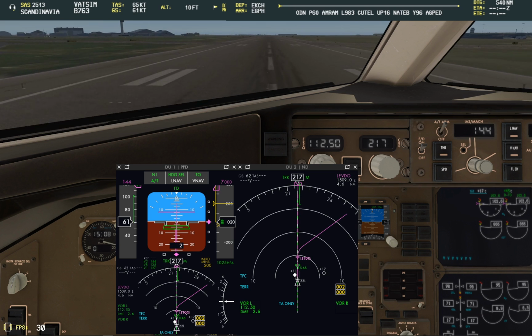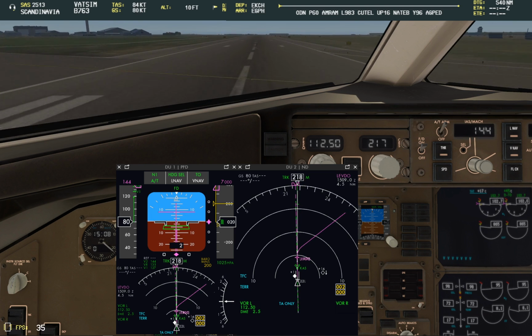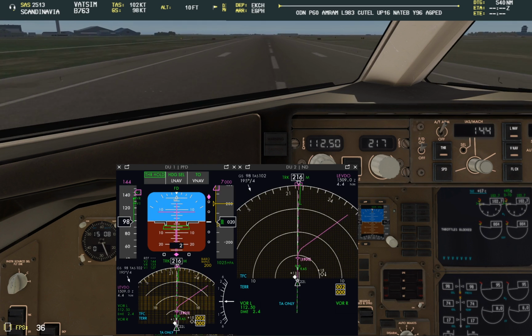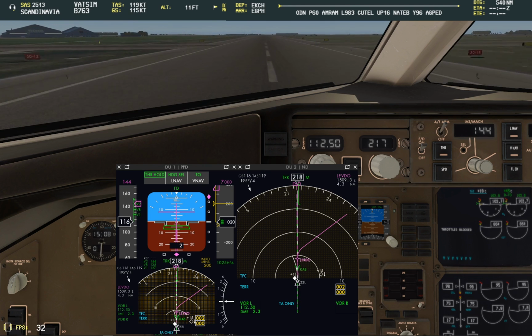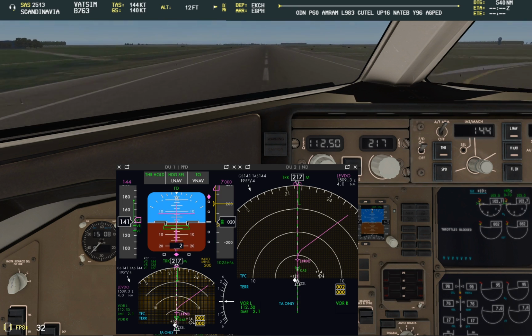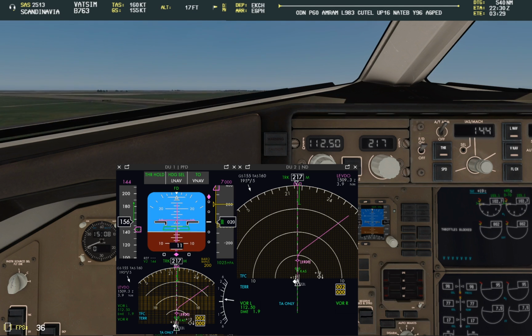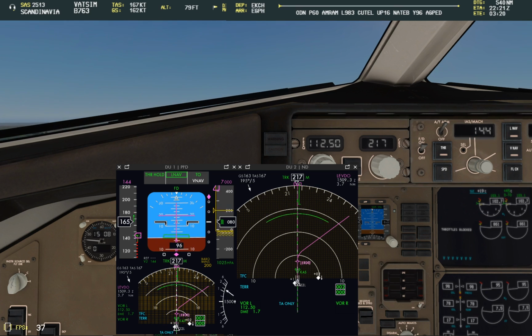Oscar Tango Lima, 22 left. Yeah, we have speed alive, thrust set, Hotel Final. 80 knots checked. Oops, that was a bit too much steering on my side. V1 and rotate. Positive rate, gear up. Flight slow. Yeah, that's the flight slow. Factor bug.